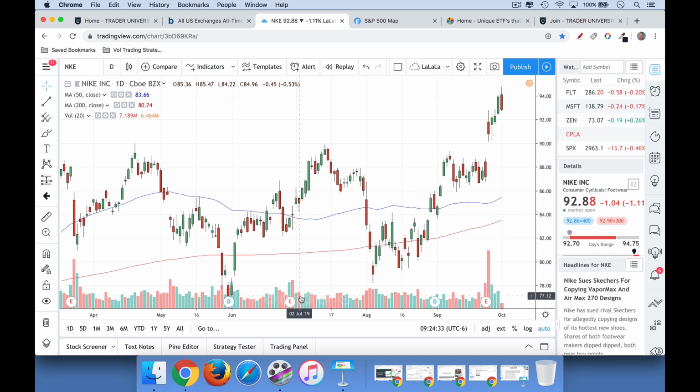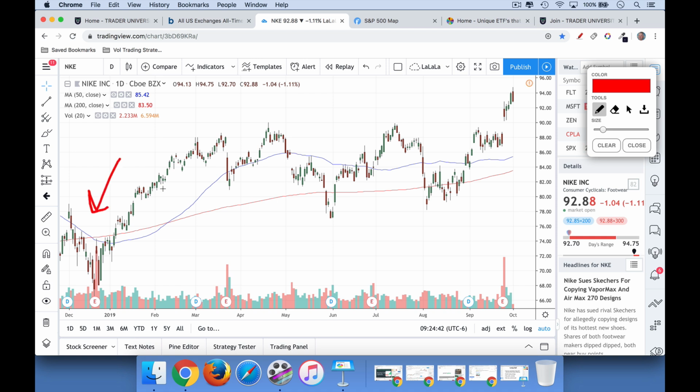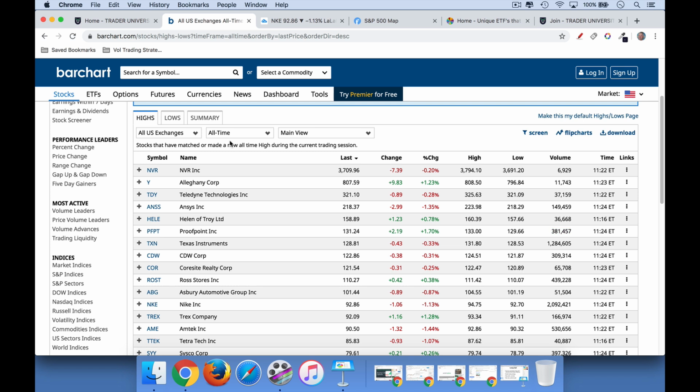And in general, for uptrending stocks, good stocks you want to swing trade, you want to see the chart starting in the lower left side of the chart and then finishing at the upper right side. This is the definition of an uptrend. So this is a great place to look, either all-time new highs, 52-week highs.